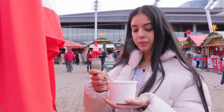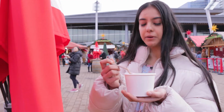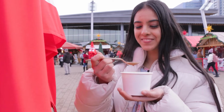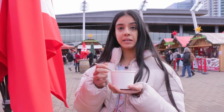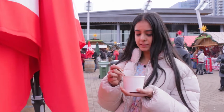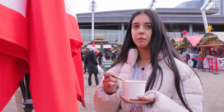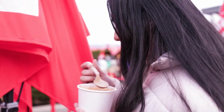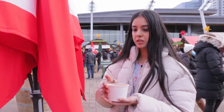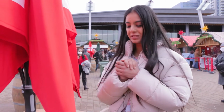Today we have borscht soup. It is a Russian soup. So now I will try it for my first time. Yum! It's really tasty. It describes the taste of every vegetable: the beet, cabbage, onion, carrot. Yeah. Moreover, it's really good in this cold weather. No, I'm freezing.